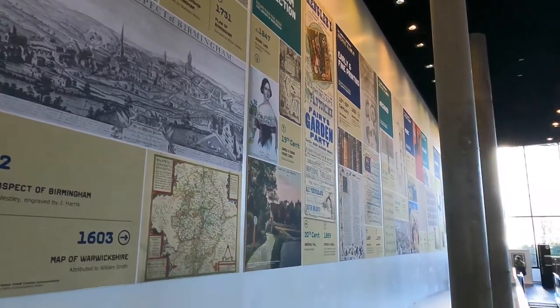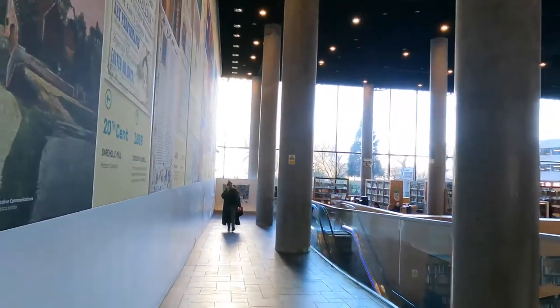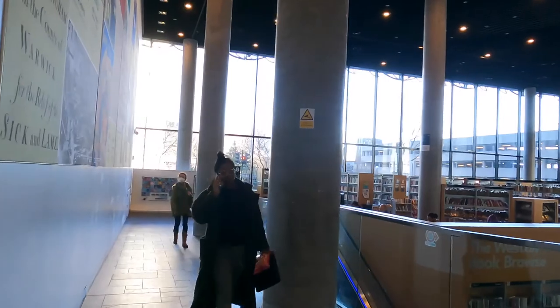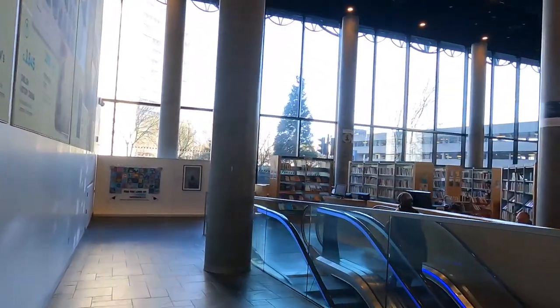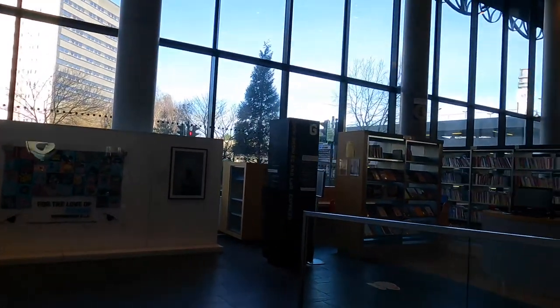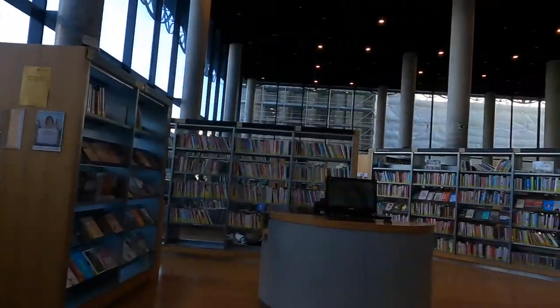To become a member, you have to register to receive your library card. You can join online or in person, and you can join at any age and it's free. You don't need to live within Birmingham to have a Birmingham library membership. And you can use your library card at any library within Birmingham Library Service.